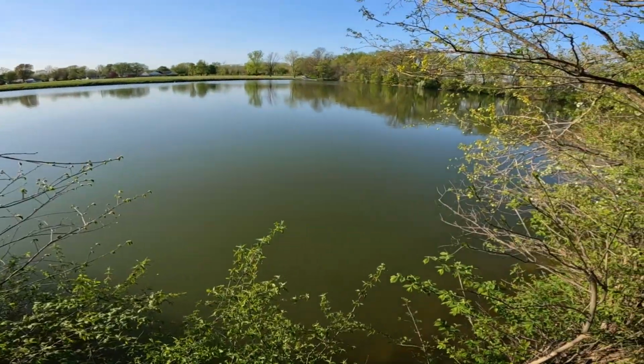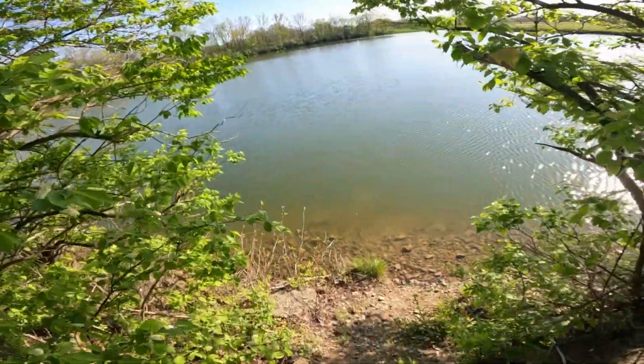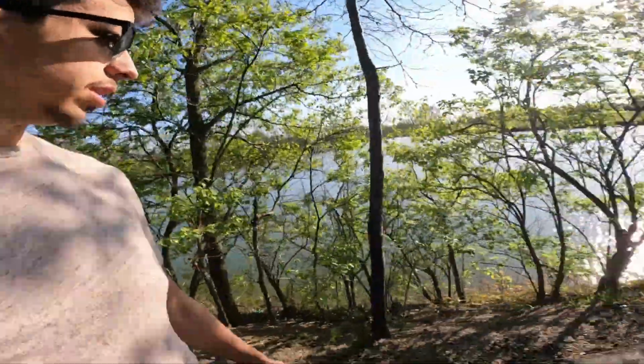This is a nice little pond. Some years the fishing here is great, other years not so much. There's all kind of little clearings where you can go down and fish.